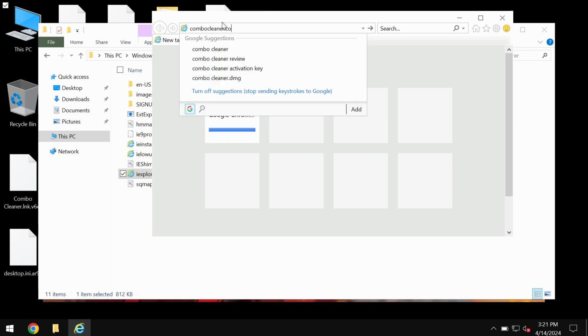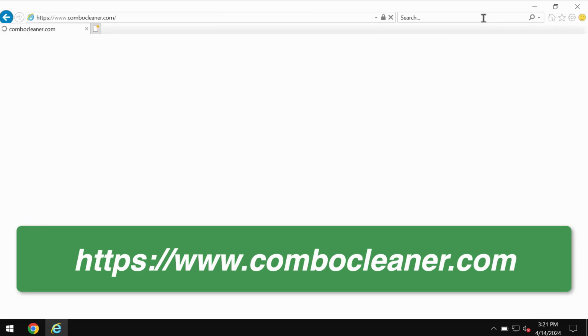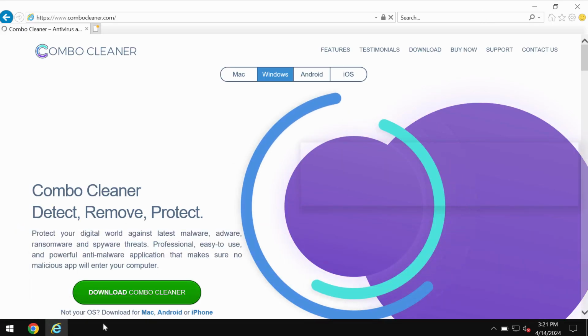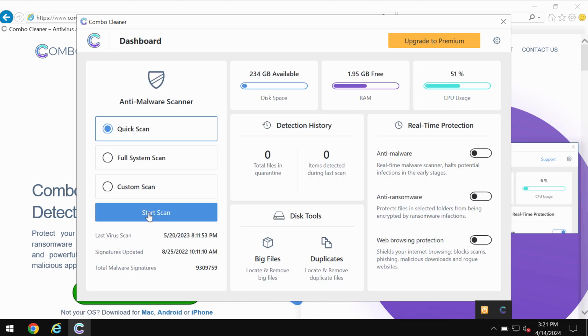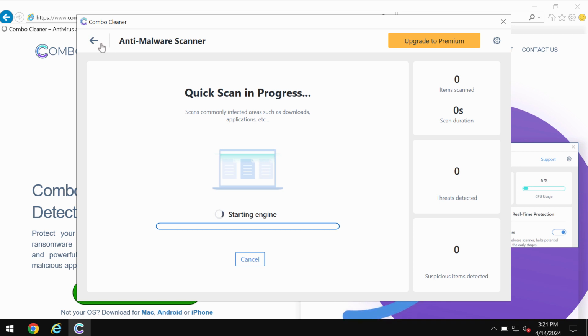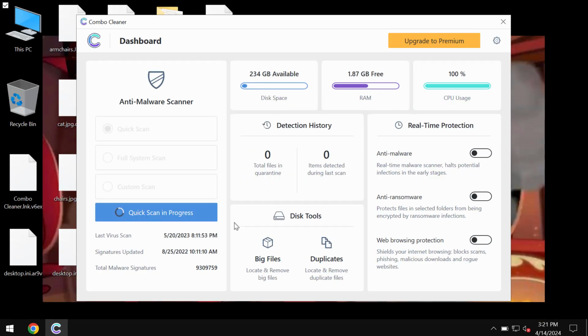I recommend you to use Combo Cleaner Antivirus, which you may get on the page combocleaner.com. Use the green download button, install it and start researching the system. Click on Start Scan button. The application is initially in the trial mode and only quick scan option is available in the trial mode.